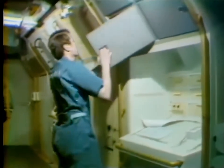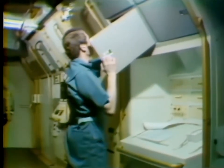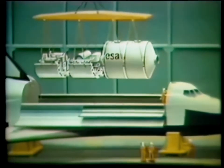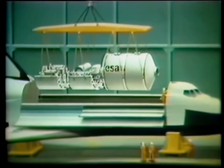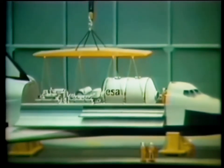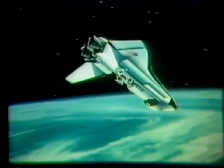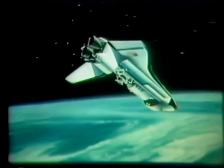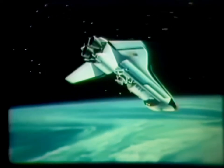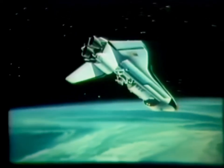Looking ahead to 1983 and beyond, NASA's Marshall Space Flight Center began training Spacelab crews. When placed inside the cargo bay of the shuttle orbiter, Spacelab converts the shuttle into a research center that will be used by scientists from around the world. Planned are experiments in communications and weather forecasting, crop surveys, manufacturing, astronomy, and life sciences.